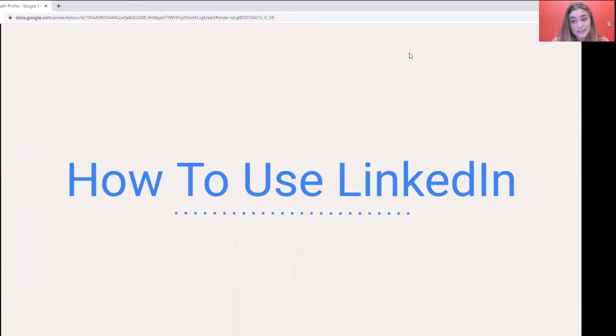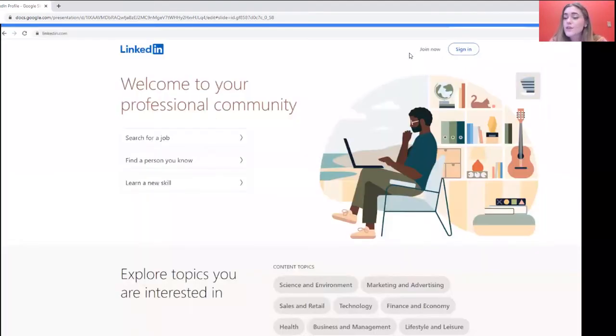So how to use LinkedIn. When you go to the LinkedIn website, it'll look something like this if you're not logged in. So when you come here, here's my little mouse. I'll be using it to show you around if you can see my mouse on my screen. When you go to the website, you'll see that it has these three little options here: search for a job, find a person you know, learn a new skill. These are all tools that you can use even if you don't have a profile.